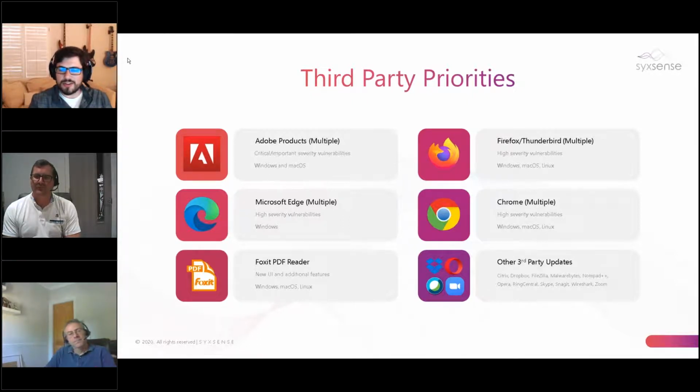My monthly reminder to all administrators: always include third-party patching in the patch management process. It's not just about the operating system updates. Any application can be considered a risk if it's not kept properly up to date.